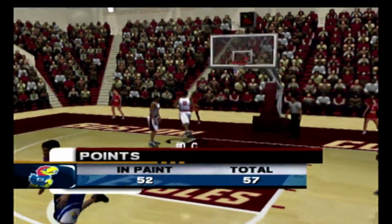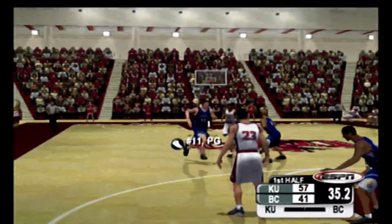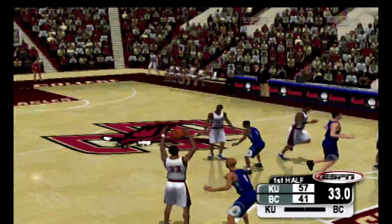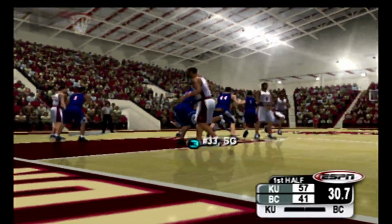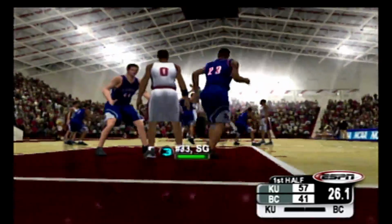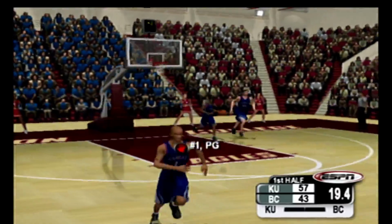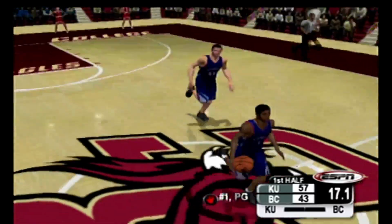They get another basket in the paint, Mike, and that's been the main factor here tonight. They continue to pound the ball inside, and it's working very well for them. They get high percentage shots and the chance to draw fouls. One has his shot blocked. 33 hits the back of the rim, but gets the soft roll. The margin between the teams is 14.